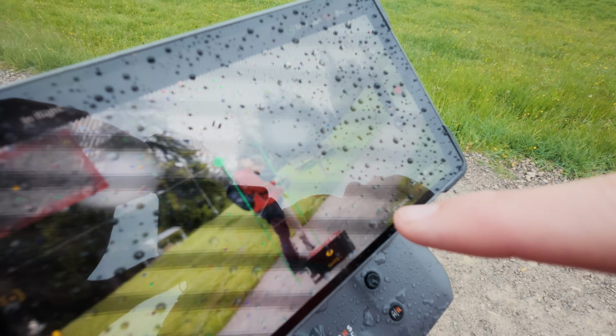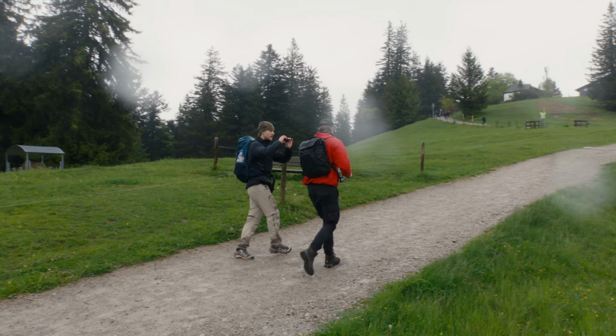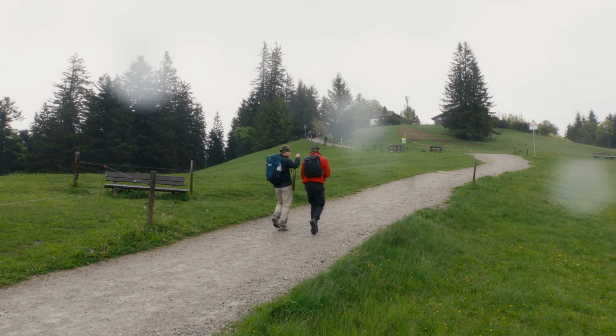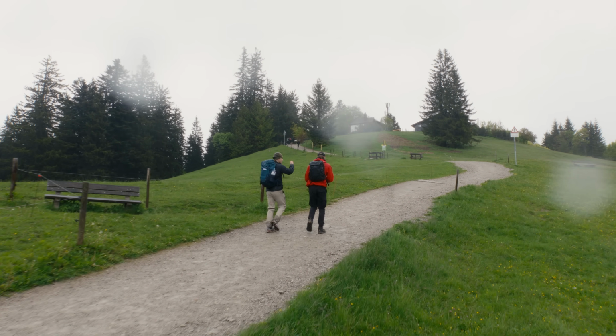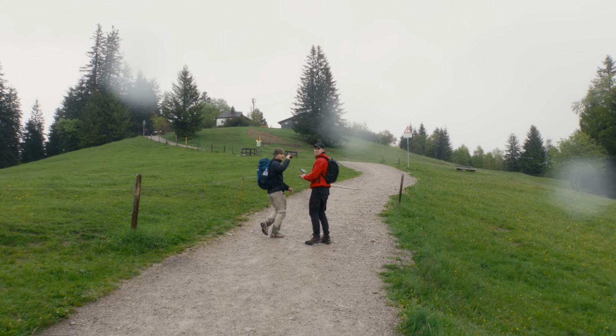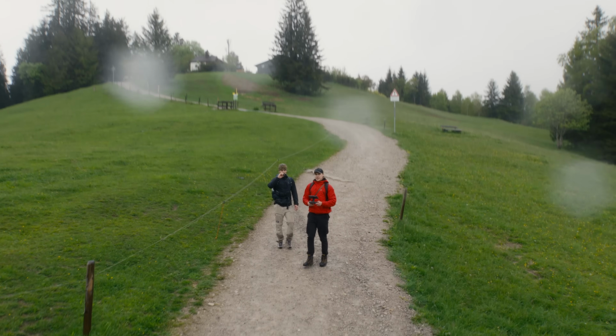Selecting active track now. It has realized that I'm a person. Now John is following me. So active track is now running. I have no control. It's all doing it automatically. Scared of this fence though.